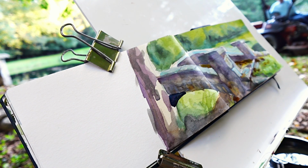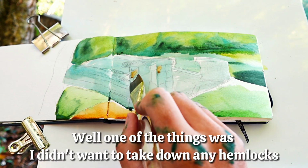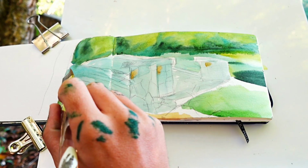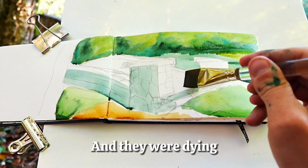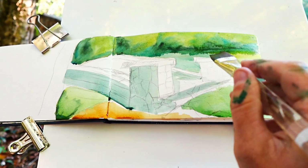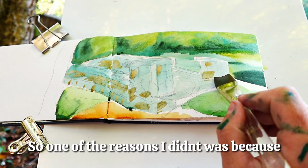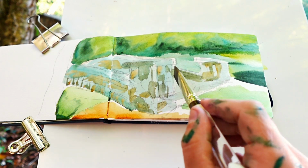You purposely left the island, or did that just kind of happen? Yeah, I like that touch. It's a good touch. One of the things was I didn't want to take down any hemlock. A lot of hemlocks were under extinction from the woolly adelgid. I don't know if you knew that. No, I didn't. And they were dying. As a matter of fact, most of the trees have been affected for several years. And unfortunately, the woolly adelgids are gone. Hemlocks are making a recovery. So one of the reasons I didn't, there were hemlocks on that little piece, I said, okay, I'll make a little island. Yeah, it can be a home for them.